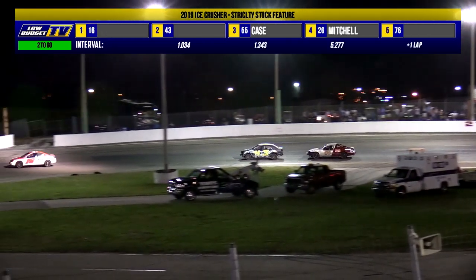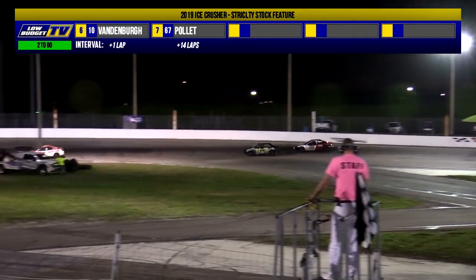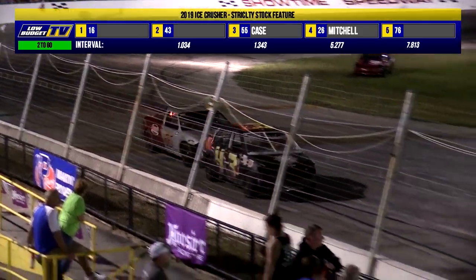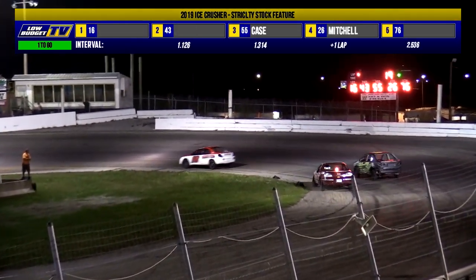Case is using the whole racetrack when he comes out of the corners. Right there, sweeping out to the wall. But I don't think he can get to the outside of him. He might need to use the bumper. They're coming to the white. Oh, move to the inside. Can he hold it down, though?